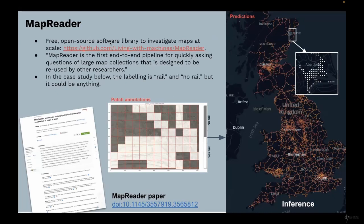So MapReader, a lot of people really love this project. It's a pipeline so that you can train computer vision software to understand visual features. It was developed in the project for working with ordnance survey maps in particular, which give you a fantastic sense of what the Victorians thought was important to note about a landscape. Once you've trained the software to understand what a patch of a map with rail infrastructure looks like compared to ones that don't, you can scale up that search for rail infrastructure across the ordnance survey maps that you do have.